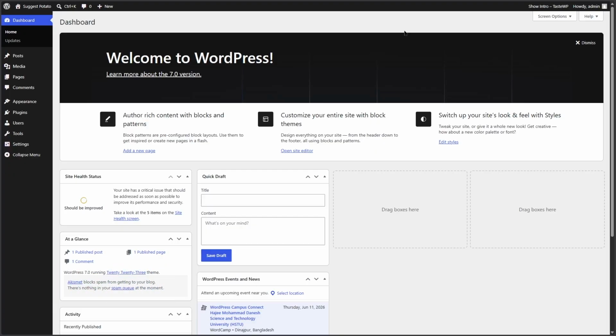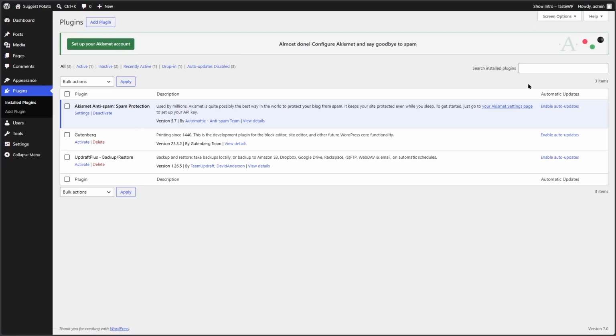The auto updates is a core feature of WordPress, so you don't have to install an extra plugin for this. If we go to the plugin section and select Installed Plugins, we will find all of our installed plugins over here. On the right-hand side of this table, you'll find a column called Automatic Updates. From this section, you can enable automatic updates just by clicking over here. Once you activate it, you're going to see this option, Disable Auto Updates. That means automatic updates for this particular plugin has been enabled. In this way, you can enable auto updates for all your plugins and keep your plugins always up to date.